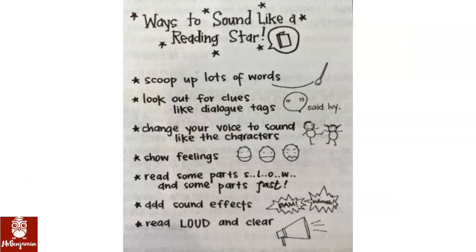Here are some ways you can sound like a reading star. Scoop up lots of words. Look out for clues like dialogue tags with quotation marks or speech bubbles. Change your voice to sound like the characters. Show feelings. Read some parts slow and some parts fast. Add sound effects. Read loud and clear.